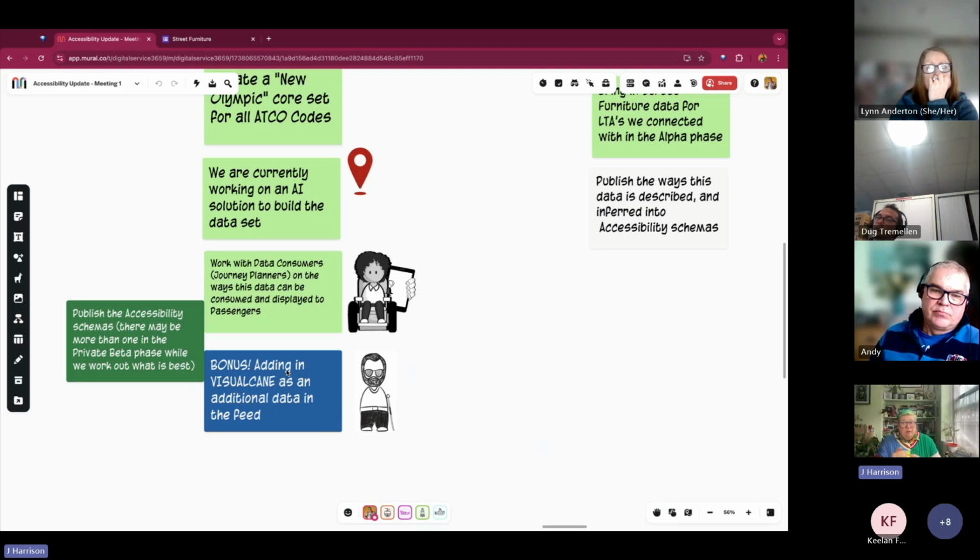And we think there's probably going to be more than one accessibility schema while we try this out. We're going to try different ways of telling you things, different depths, different levels of information, and it might change. We might end up with one, we might end up with a couple. We want to really get that user feedback to know what we're doing is the thing that we should be doing.